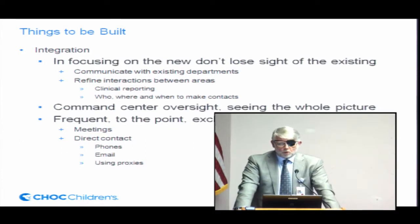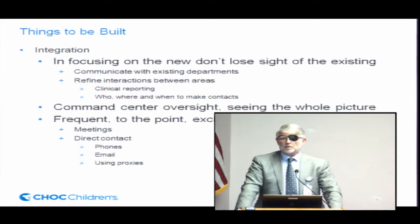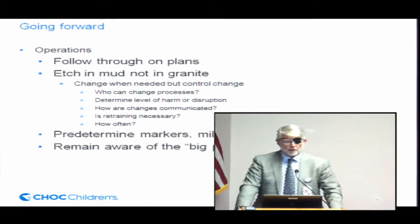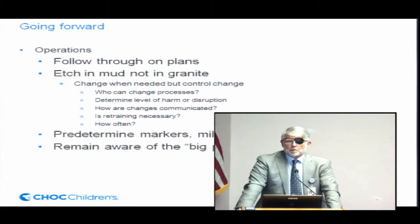And then frequent point-to-point exchanges of information through the meetings, through direct contacts, texting, whatever we could use. We kept that up a lot during that time and still do now. In the operations, once we got open, the main thing was to follow through on the plans.